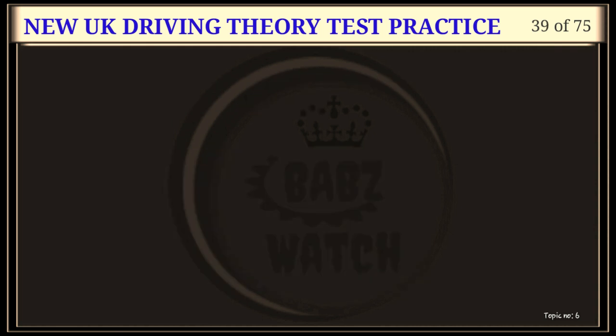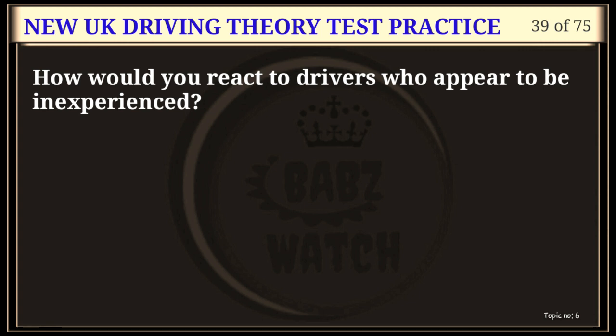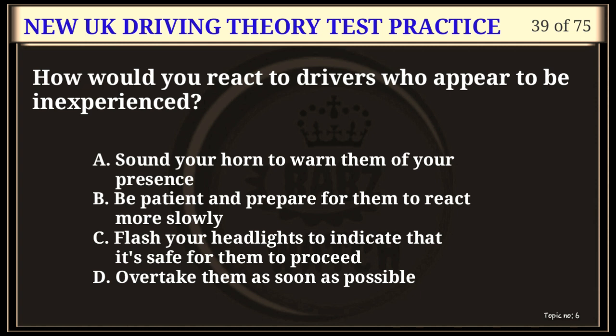Question 39 of 75. How would you react to drivers who appear to be inexperienced? A. Sound your horn to warn them of your presence. B. Be patient and prepare for them to react more slowly. C. Flash your headlights to indicate that it's safe for them to proceed. D. Overtake them as soon as possible. The correct answer is B.